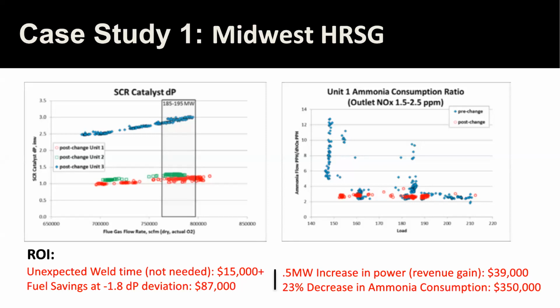Third, in change order avoidance, that can be amounted between $15,000 and $20,000. And finally, one thing that sometimes plants consider and sometimes they don't is the opportunity for revenue gain. The plant was able to realize a megawatt increase and $39,000 in added revenue.